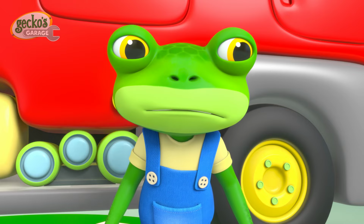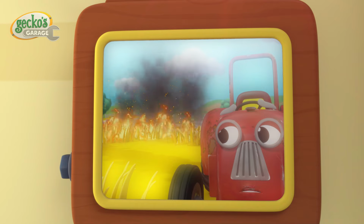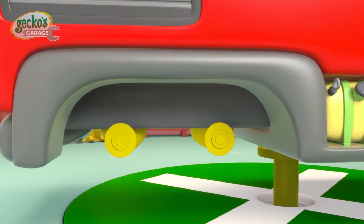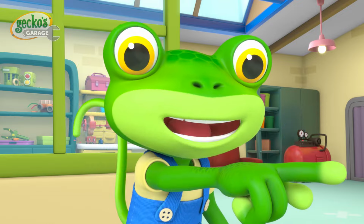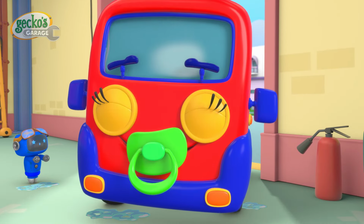Someone needs our help! Oh no! There's a fire and Fiona can't help! Her new wheels haven't arrived yet! What will we do? Aha! That's it! The car wash! Baby truck, how would you like to be a fire truck for the day?